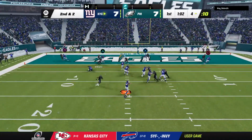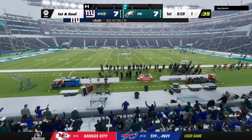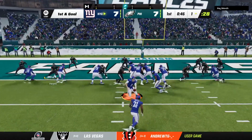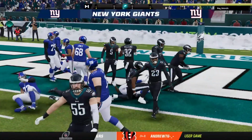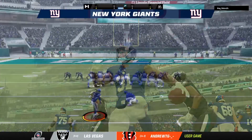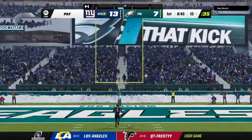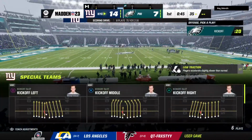Throwing again on second down. Allen, he's going to drop this underneath to Mostert. It's a 3-yard pickup, and that sets up a first and goal. Here's Mostert, and he takes it into the end zone for a Giants TD. Raheem Mostert punching it in from a yard away. And the Giants have taken the lead. Parkey adds the extra point, and that makes the score 14-7.